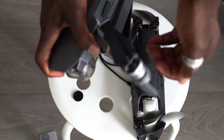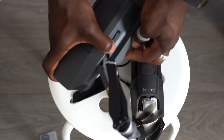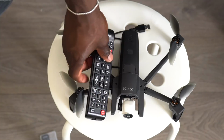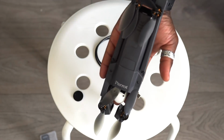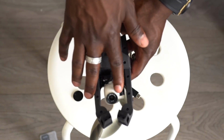The controller is a little bit on the sturdy, weighty side, but which is fine. I quite like that. It feels comfortable in hand. It will last up to 2.5 hours and also charges via USB-C, just like the drone itself. In case I forget to mention, you can also shoot JPEG and DNG files for post-processing, which is pretty cool.